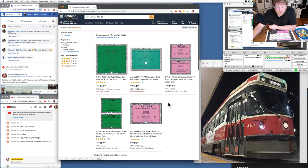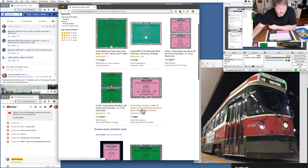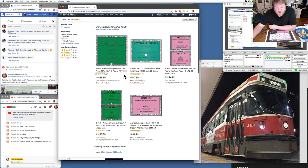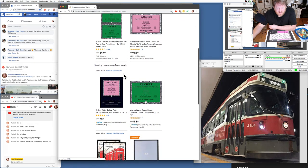Let's look for the hot one. Okay. It was even hard to find. 16 by 20 cold press is for 20 sheets. Now, this is weird because it's square. I didn't buy this for a couple reasons. First of all, $120 for 20 pieces of paper. Also, it's showing a square aspect ratio, but it says 16 by 20. And you know, are you really going to return it?